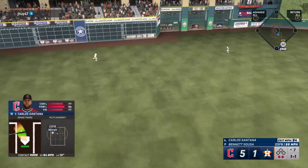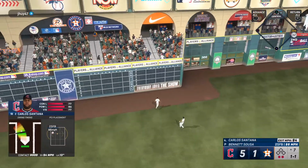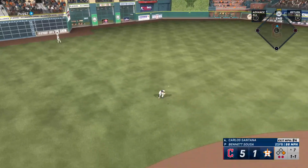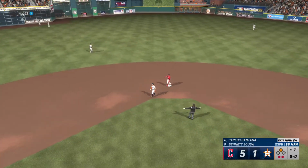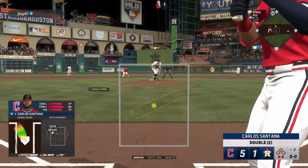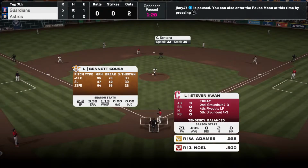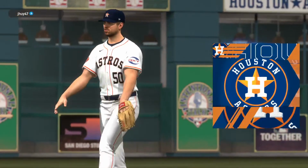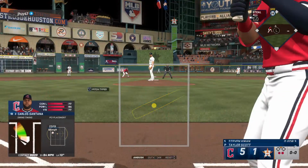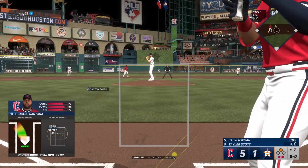Rips one to left. That's a base hit. Now he turns and heads for second. The throw in safely. It's a double and his second hit. Solid swing from start to end, on time with everything. Really good balance, nice extension, and he met it out front for the line drive knock.